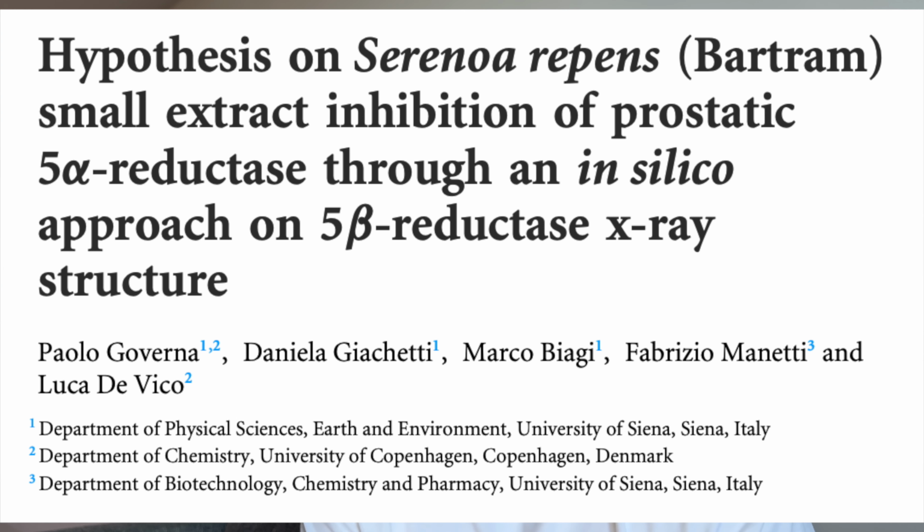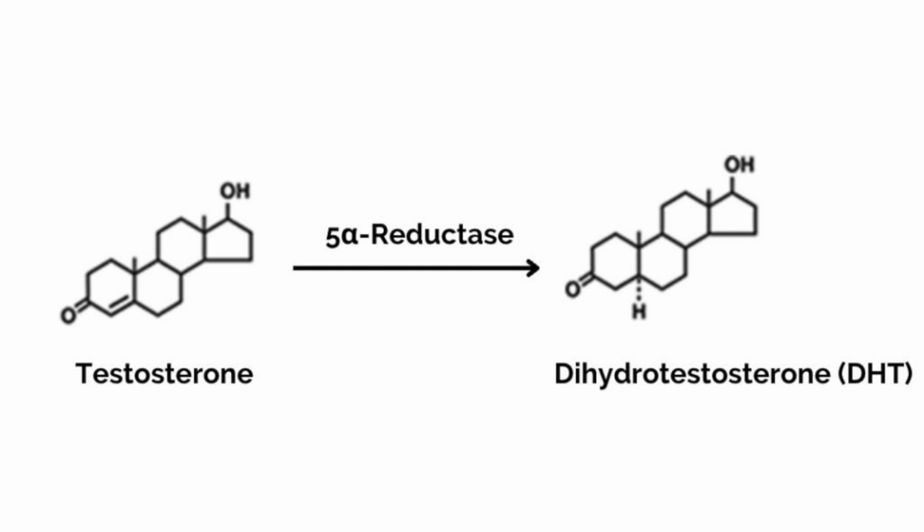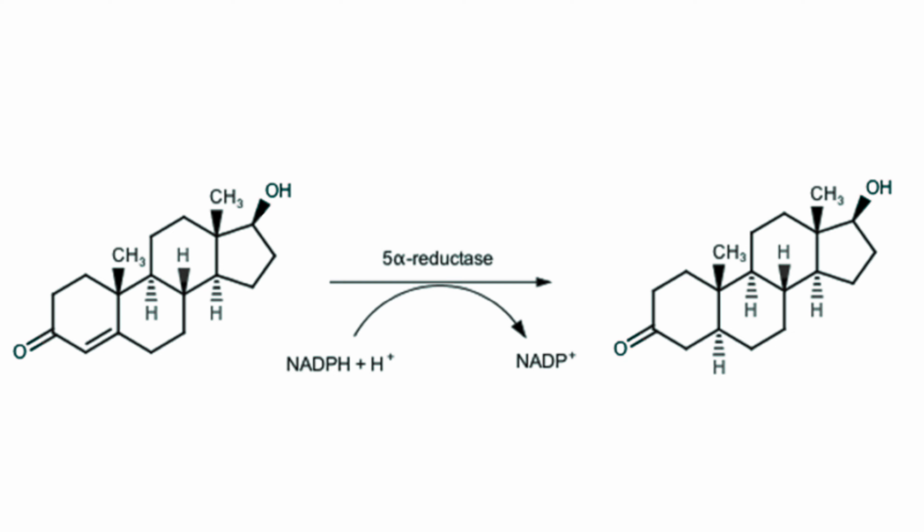So this study looked at the components of saw palmetto and whether it has any efficacy in combating the conversion of testosterone to DHT by 5-alpha reductase. Now, the key function of this enzyme is it catalyzes the reduction of the double bond in testosterone to convert T to DHT. As you can see in this image, DHT is the exact same molecule as testosterone except one less double bond in the area I've highlighted.